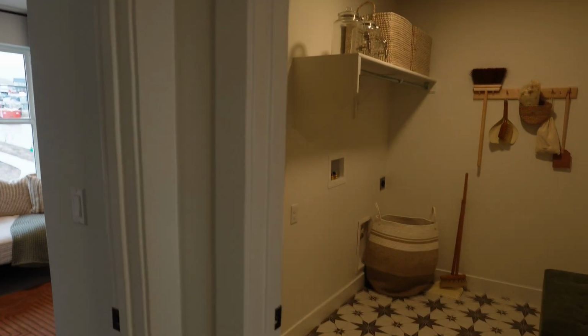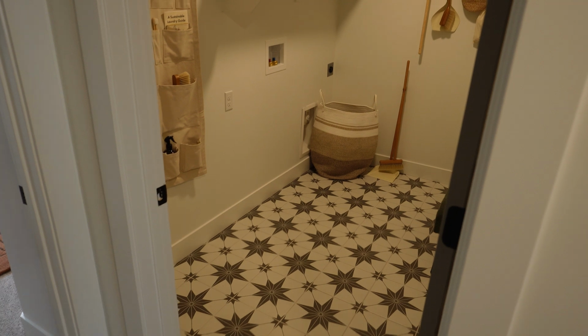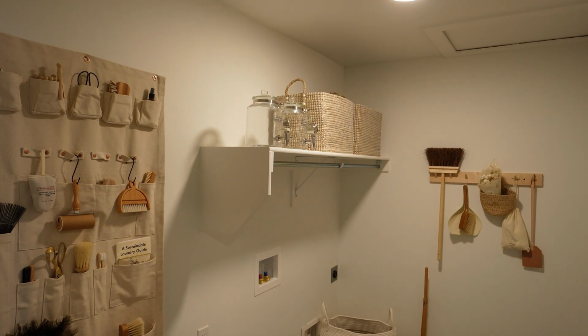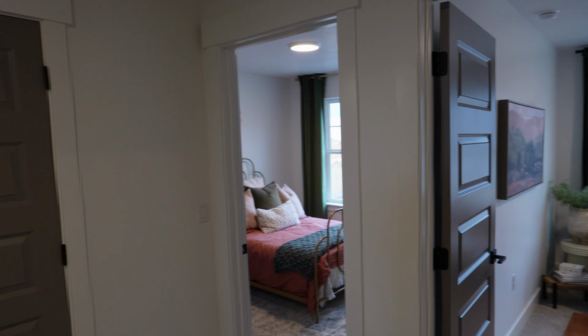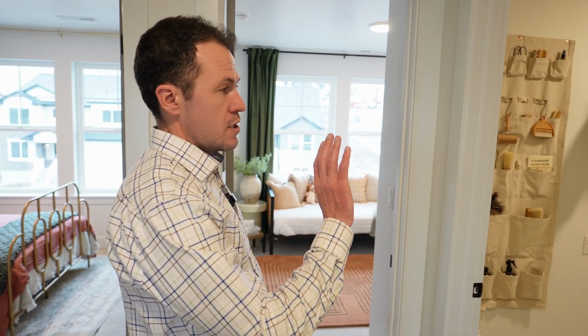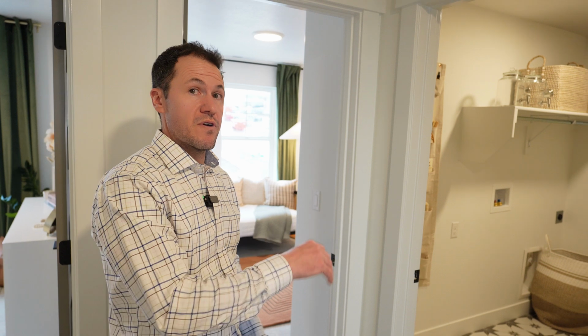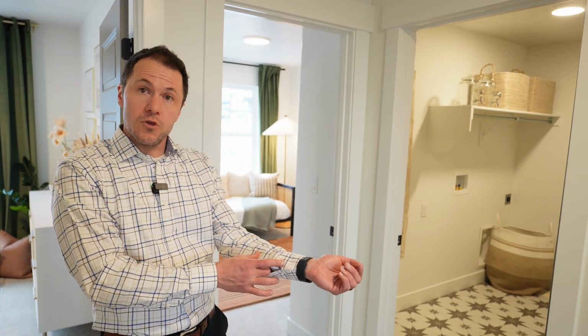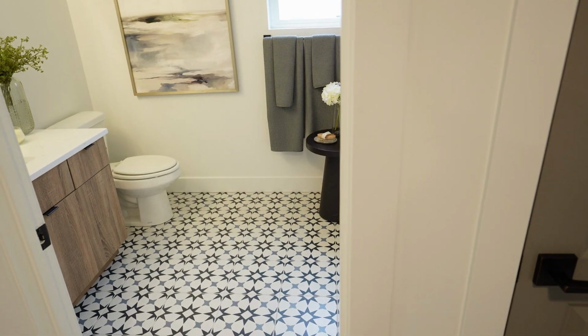And then you've got your good sized laundry room. Again, if you wanted to put some cabinets or something like that in there, you've got plenty of space to do so. Perfect. One thing that you don't often see in our model laundry rooms is a sink. It's a very inexpensive option, so you can easily add a sink if you want to wash something. Okay, that's cool. Awesome. And then you've got your regular hall bathroom. Yep.